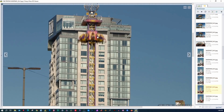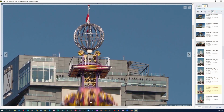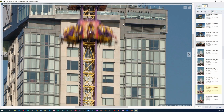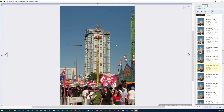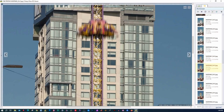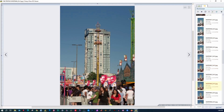So what I was trying to do is capture these people doing this drop thing, right? The only thing is, because it's not using rear curtain sync, it didn't quite come out the way I thought it would. And I tried it again later at night, and yeah, it still did not come out the way I thought it was going to. I'm just gonna skip over one of them here.